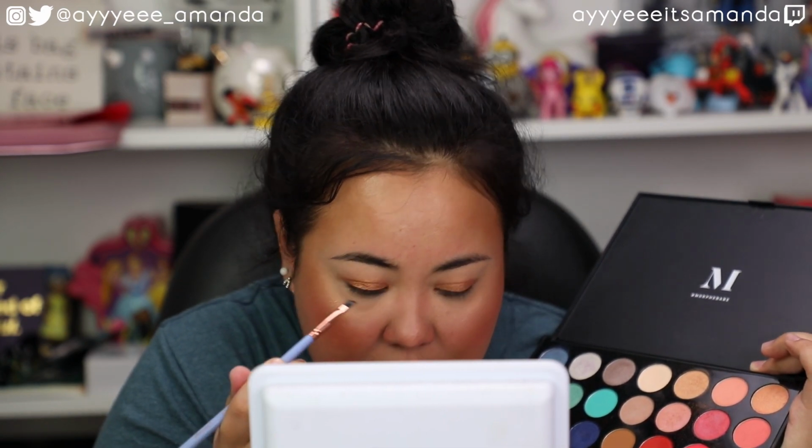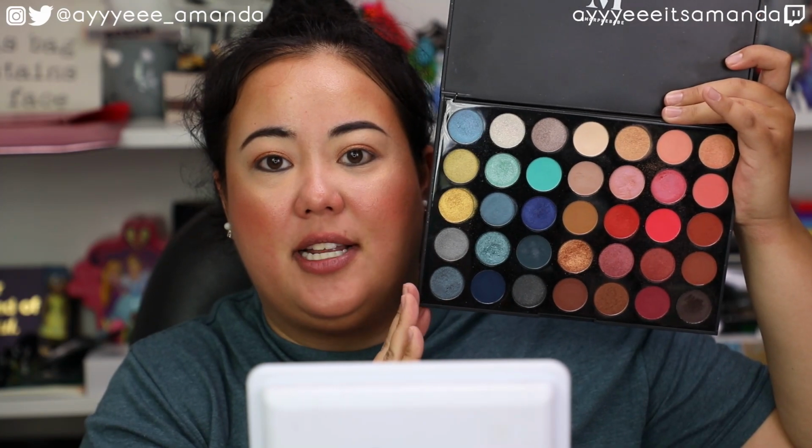I haven't used powder to fill in my brows in the longest time. I used to use the Anastasia powder duo, then I moved to pomades, and now I'm using pencils. If I could just outline my brows with a pencil or pomade and then fill them in with this shade, because this shade actually matches my brow hairs. We have brows, eyeshadow, eyeliner, bronzer, blush, and highlighter just from using this one palette.